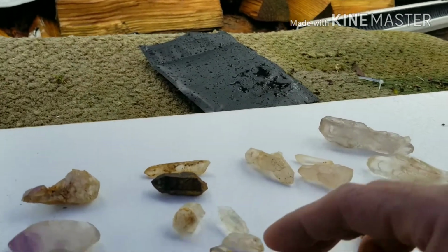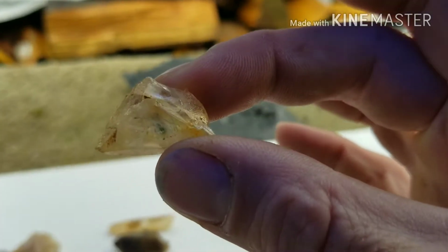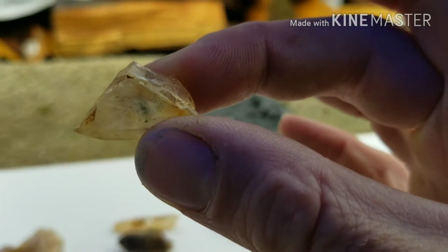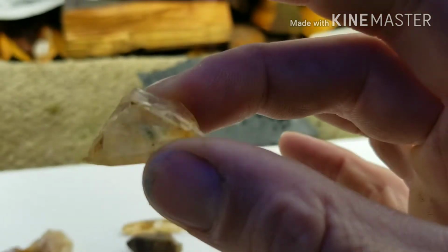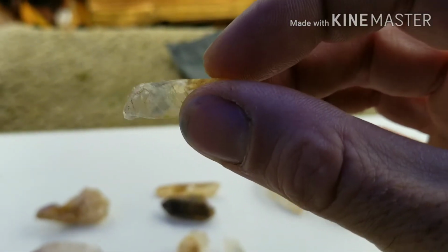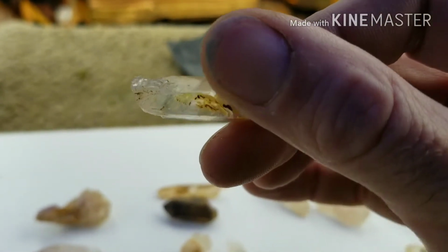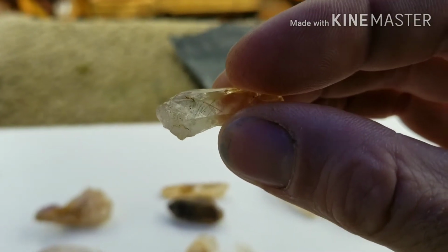And I find all kinds of nice little inclusions in some that are like green fibers. This looks like just a hair, fibrous kind of inclusion in that one. This one has the same, and maybe a little harder to see, but there's green fibrous hairs inside that crystal all around the bottom. There we go, you can kind of see it in there.